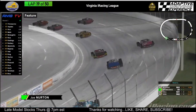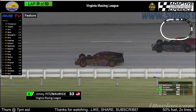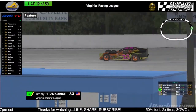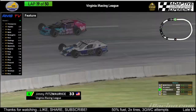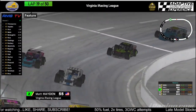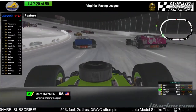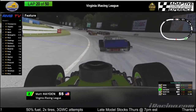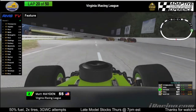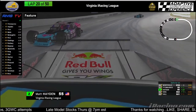And boy, Jimmy Fitzmaurice in the lead now. He's gotten ahead of Matt Hayden. And they're working their way through the field. Hayden, he's a little bit further back. Boy, they're going to end up catching that lap traffic. And he is going to get a little touch and go here as they work their way through the back markers here. Hayden threading his way through the field.